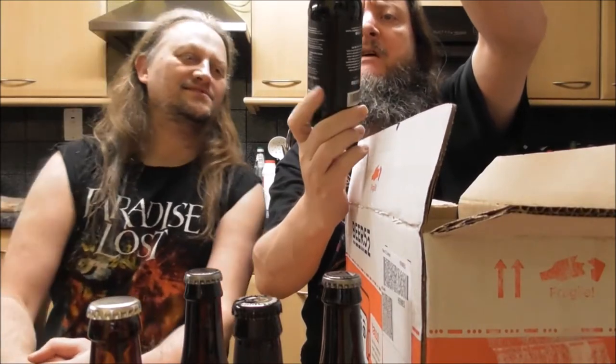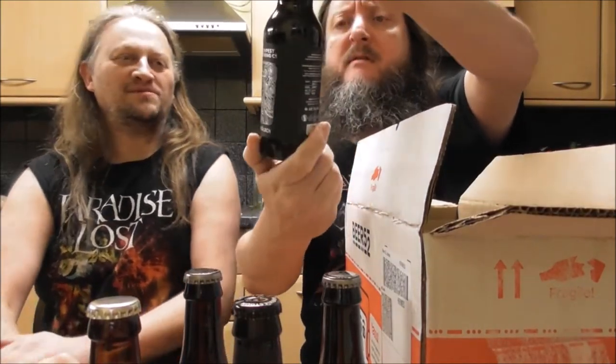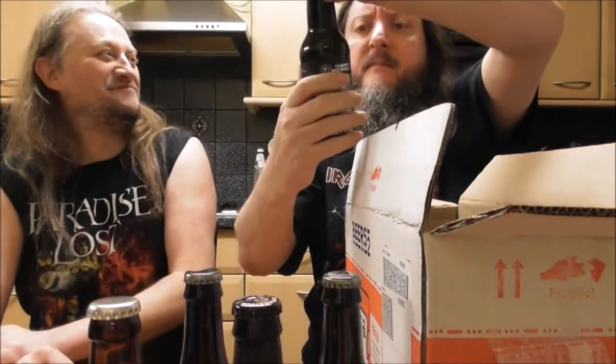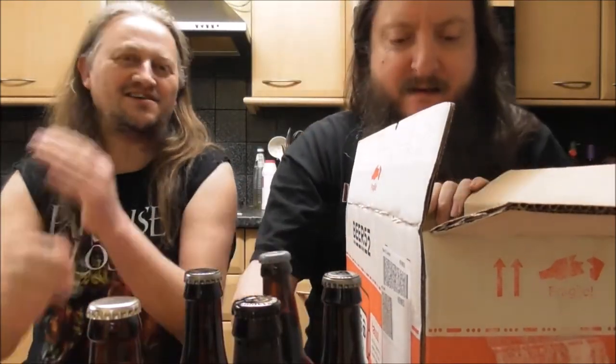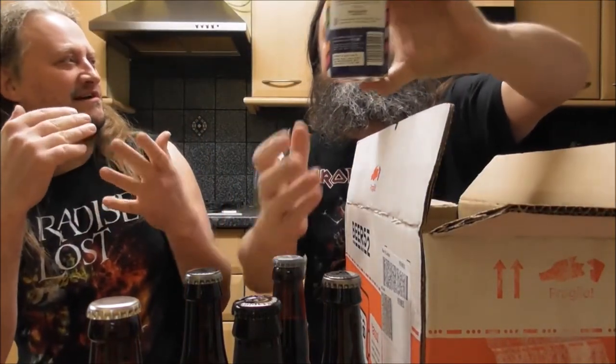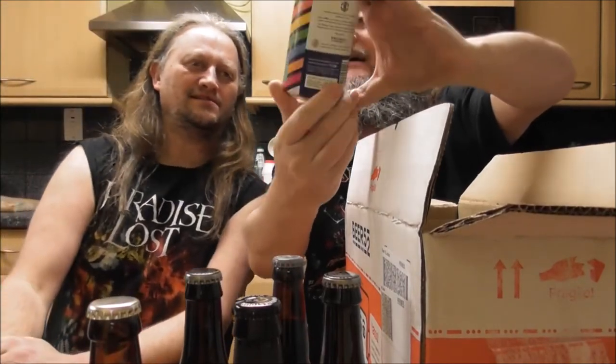Black Kolsch. Did we look up Kolsch before? German type. Yeah, something like that. We read about it before, but I forgot. It's a style of... Read about it, forgot about it. Something, was it done with the hops or something? Was it like a lager type? Maybe. Something like that.